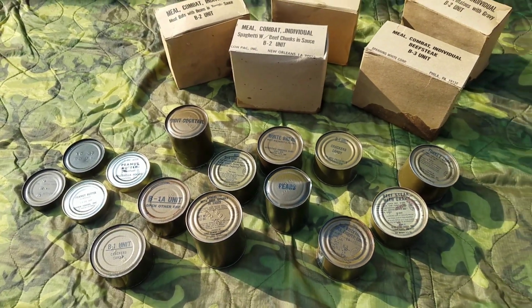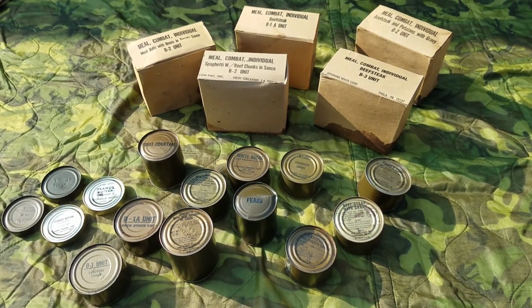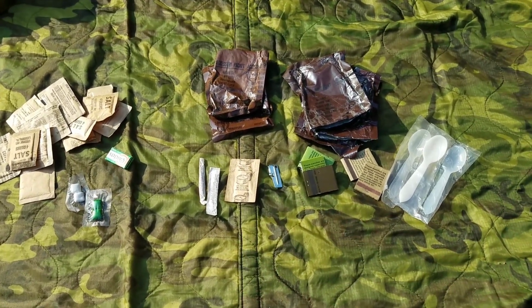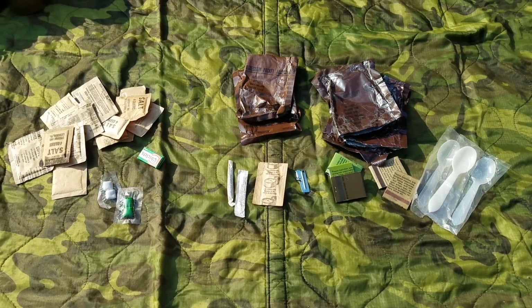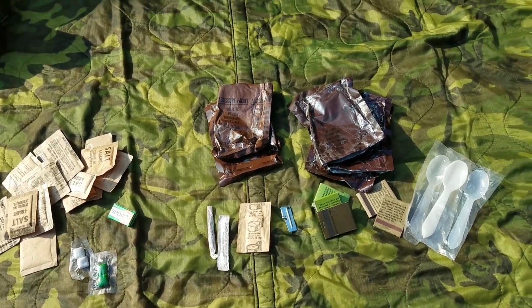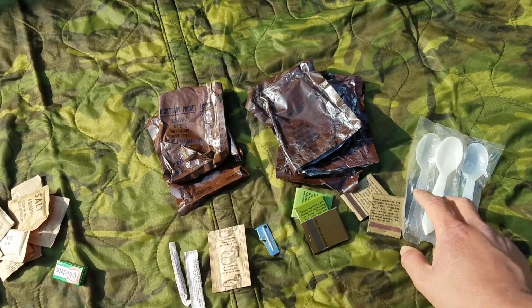So this is pretty much all the cans, and I'm just going to go over the accessory items. So here's a couple of the cigarette stuff. Obviously no cigarettes, sadly. The seller didn't mention that there weren't going to be any cigarettes. I guess maybe he either smoked them or kept them for himself, but no biggie. As you can see, I have a couple of matches. These 2 are period, these 3 are post.